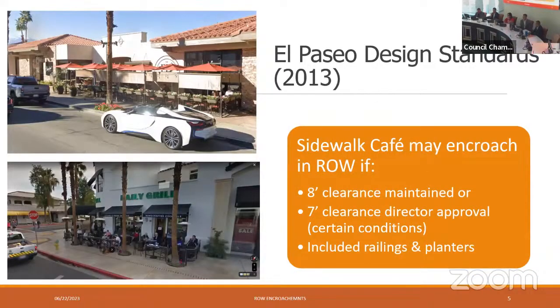Just a quick refresher, the El Paseo design standards in 2013 really focused on sidewalk cafes. They allow for encroachment into the right-of-way, provided that an 8-foot clearance is maintained. In some instances, under certain conditions, the director is allowed to reduce that to 7 feet. And that does include the ability to put railings and planters. So I tried to get some images pre-COVID from Google Earth to show what was existing around that time.